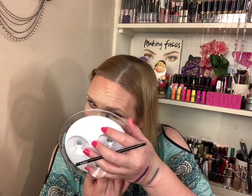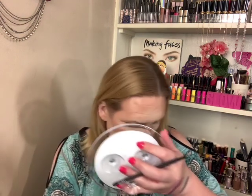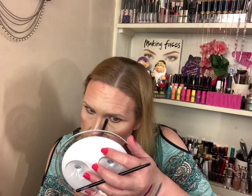This palette is an all-in-one palette for me. So for the inner corner, we're going to use this color here. Wow, can you even see it? Can't even see it. That's crazy. It's right there. We're going to put that in the inner corner. Alright, so first clue, it's considered affordable.